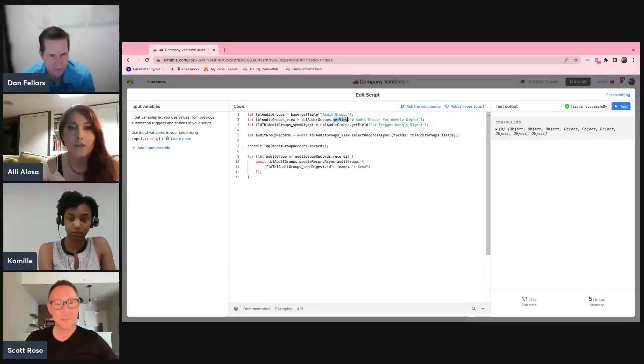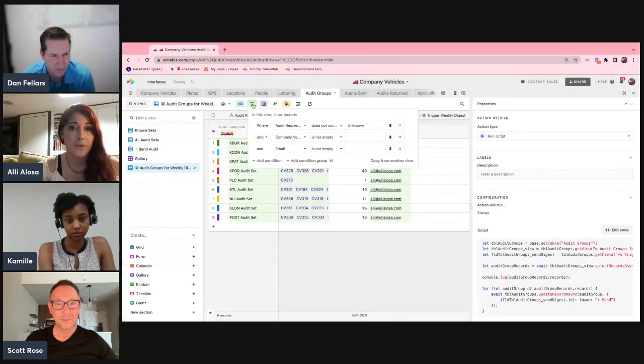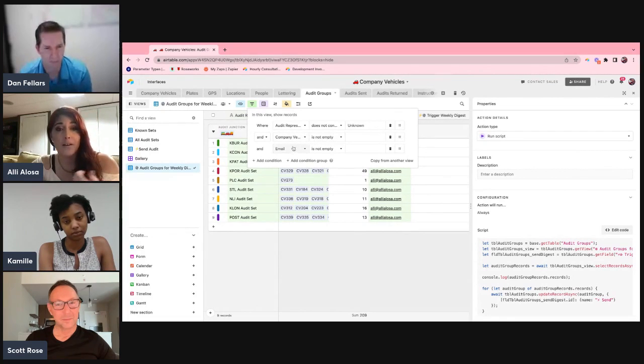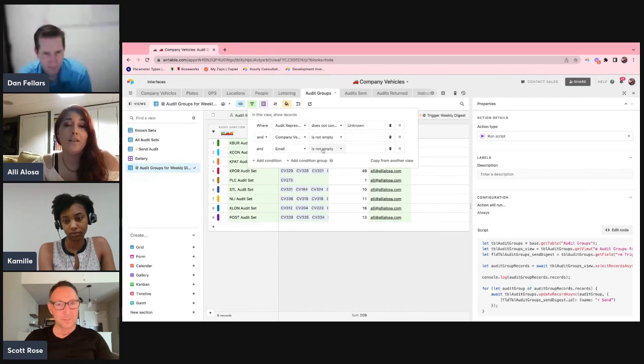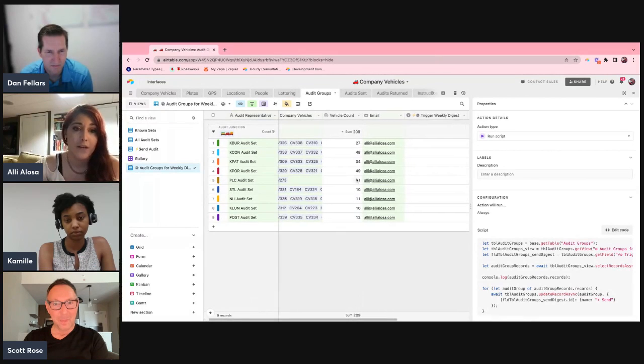It basically says, go look at the audit groups table, and I've actually limited it down to just a specific view. This is a trick that I use often. This view is filtered so that I only want a subset of these emails going out. Like maybe I have a tag that says active or inactive, I could use that here. I also want to make sure that they actually have vehicles to send on the report and that they have an email address to send to, because if they don't have an email address, the report would fail. And I just don't want to send an empty report because I don't think that's valuable in this case. So I'm pointing the script to this particular view so that I'm not selecting all of the records on this table, and I have more control over who's going to receive that email.